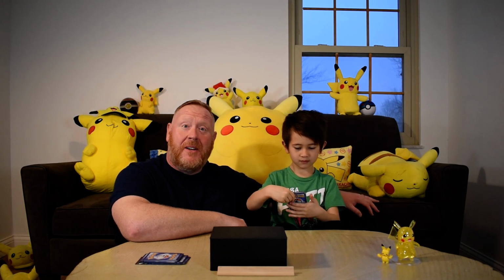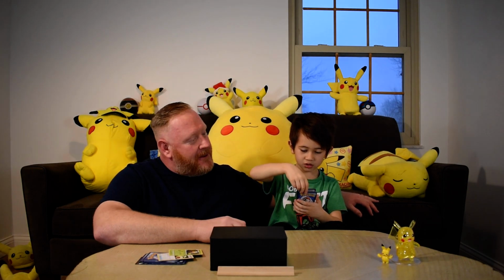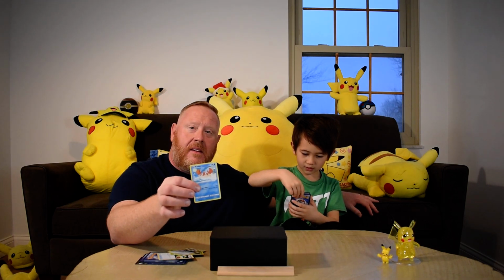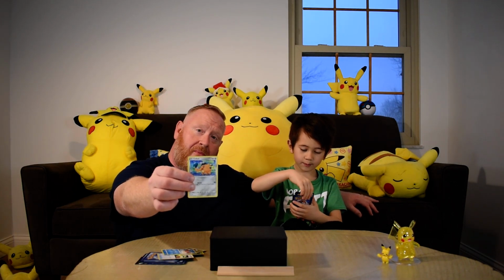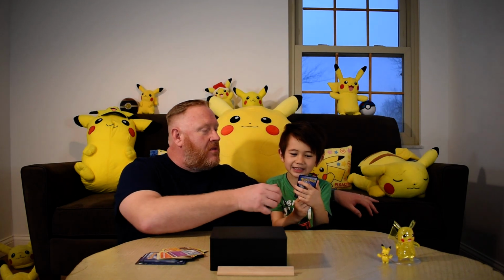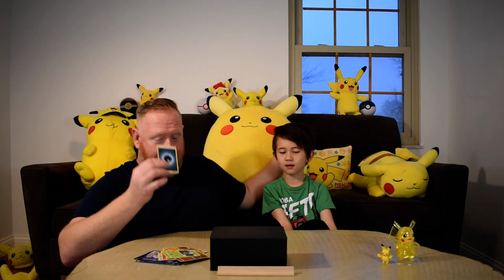Squishmallow. Energy switch. Dottler. Stunfisk. Krabby. Baltoy. Salandit. Ponyta again. Baltoy, reverse holo. And a non-holo Roserade. Whoa. There you go. And the energy card.